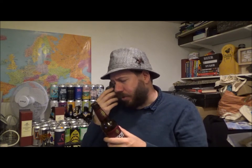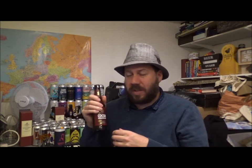So yeah, some of the Thornbridge beers I've had in the past have been absolutely fantastic. When they were in 500ml bottles, especially the Jaipur in 500ml bottles, that was fantastic. They've chopped and changed a bit now. It comes in four packs of cans or single cans, and I think you still get bottles, 330ml bottles, mind.